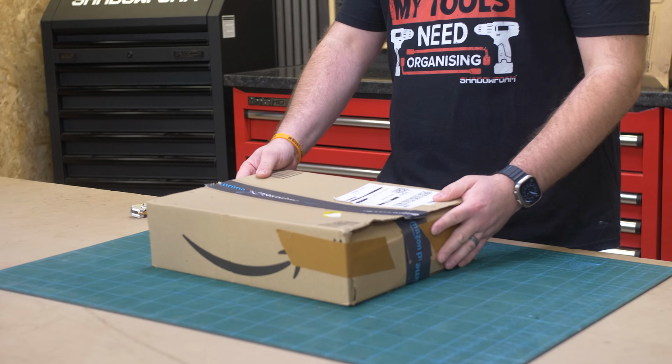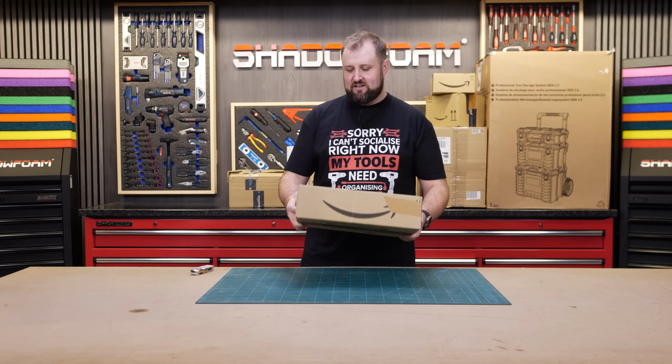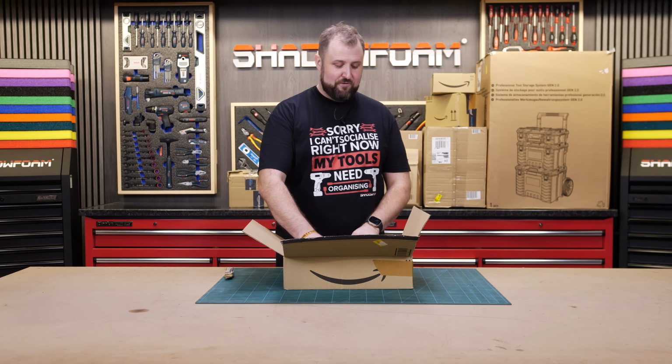I think we start with a classic Amazon looking box. This one is not packed too well because everything's sliding around inside. So let's open this one up, see what we've got. This is a pretty cool start actually.